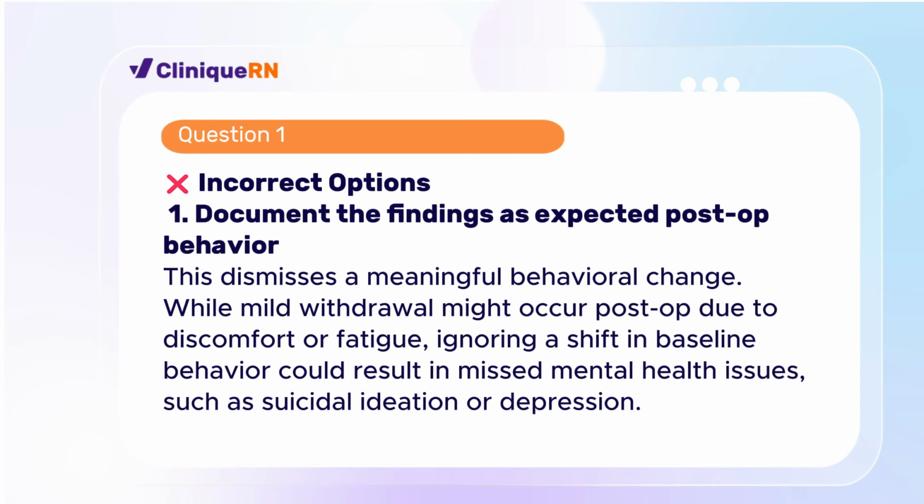Incorrect options, deep rationales. 1. Document the findings as expected post-op behavior. This dismisses a meaningful behavioral change. While mild withdrawal might occur post-op due to discomfort or fatigue, ignoring a shift in baseline behavior could result in missed mental health issues, such as suicidal ideation or depression.